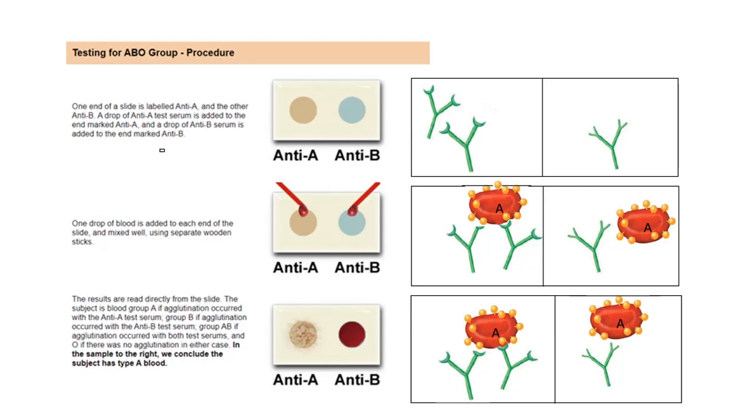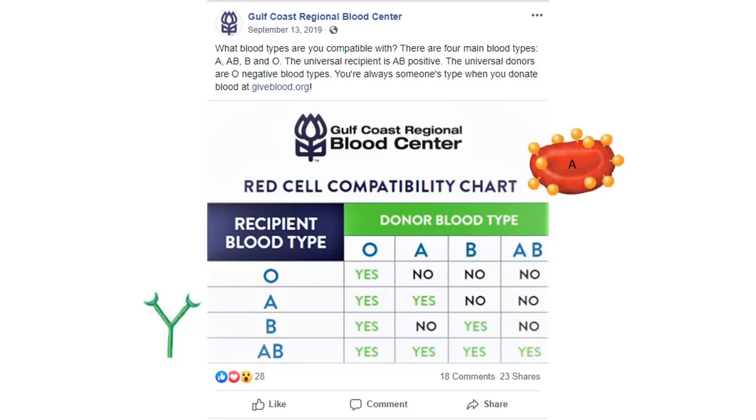So a positive result would be on the left, the clumping of the anti-A antibodies with the A antigen on the red blood cells, whereas the anti-B antibodies do not clump, and therefore that's a negative result. So in this particular case, it would show you that you have an A blood type that you tested. And so let's look back at this compatibility chart.